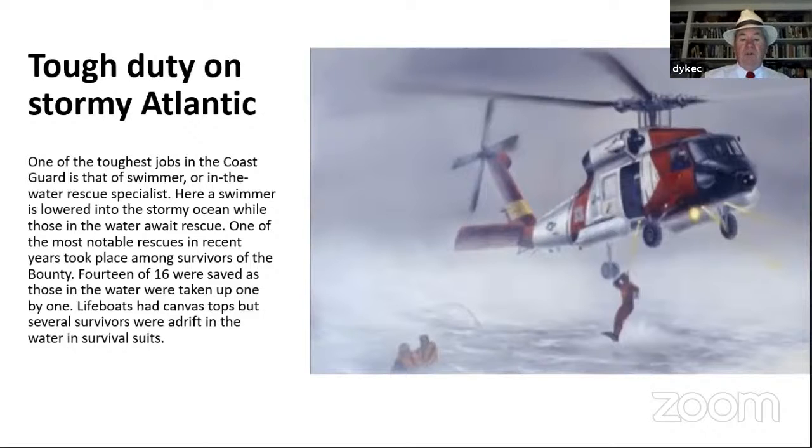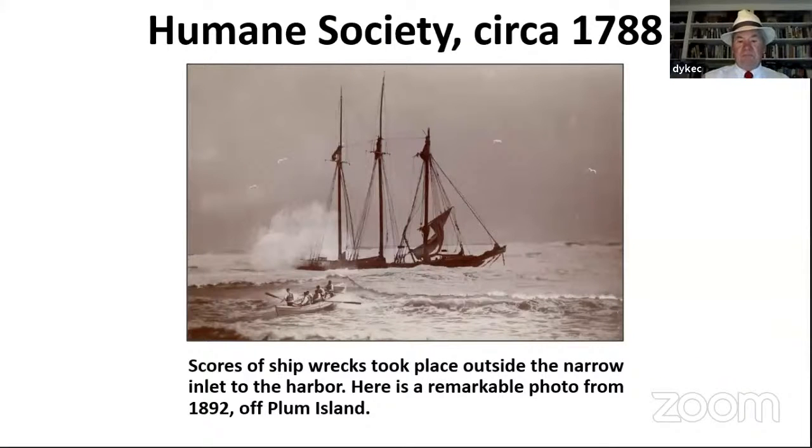And 14 of 16 were saved. So that was a high moment for the Coast Guard. And people are still talking about that. As it turned out, the captain was not found. And I think some people initially said, well, maybe the captain went down with the ship. That's a tradition in some cultures.